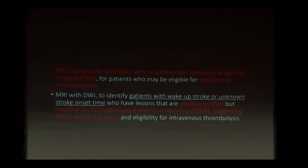Suppose the patient had a wake-up stroke, or the patient had an unknown stroke onset time, and you take an MRI, and in the DWI it is white and black in FLAIR sequence, it suggests that the stroke onset is within 4.5 hours, and then the patient becomes eligible for intravenous thrombolysis. White in DWI, black in FLAIR means that the patient is eligible for intravenous thrombolysis. This is in the case where you're not able to get a reliable onset time.